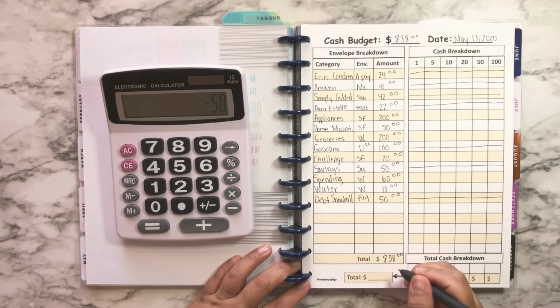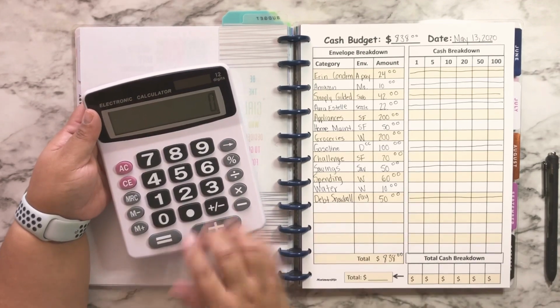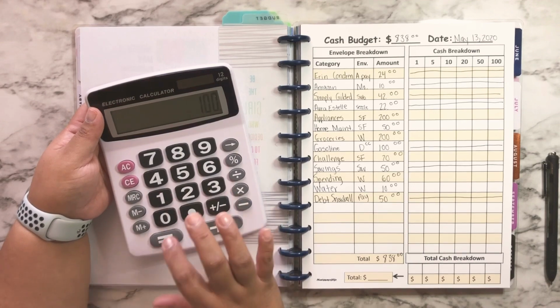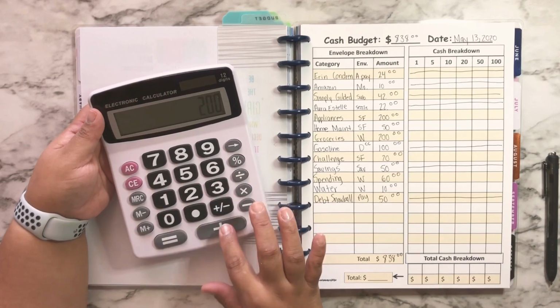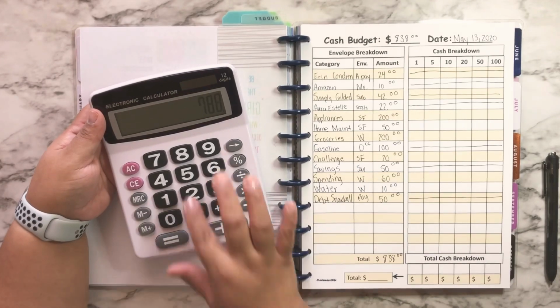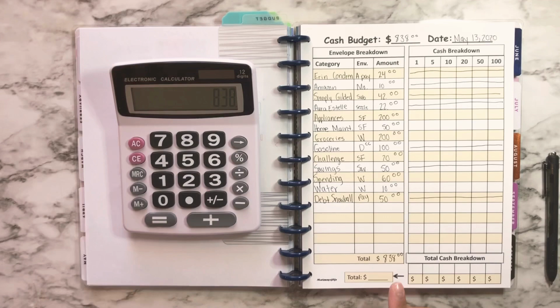I'm hoping I did this correct. Let me speed through this process and do it again because you know how many mistakes I make. Okay. This is perfect. $838 is my total.